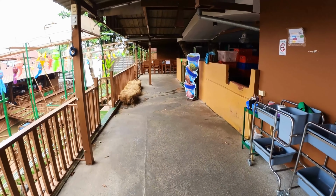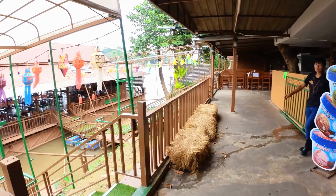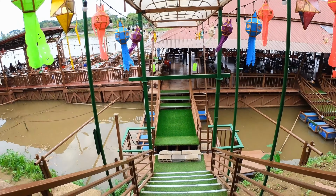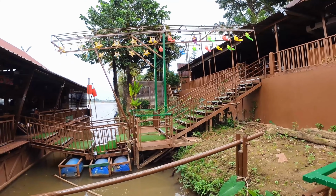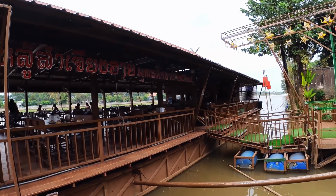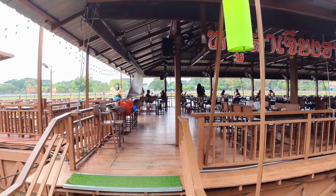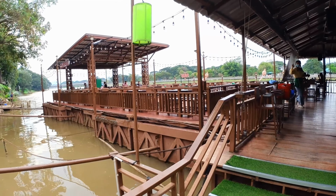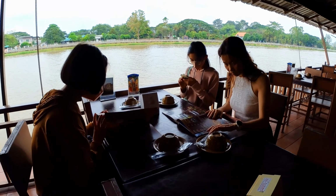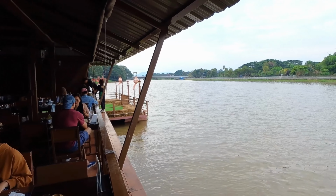I'm going to try some of the local dishes at Lu Lam Restaurant. This place is famous for its authentic and delicious northern Thai cuisine, and it has a stunning view of the mountains and the river. It is a restaurant by the riverside located on the Kok River, which joins the Mekong River at the border with Laos.